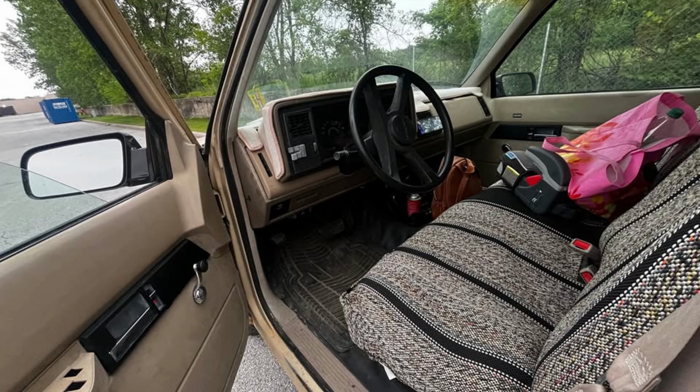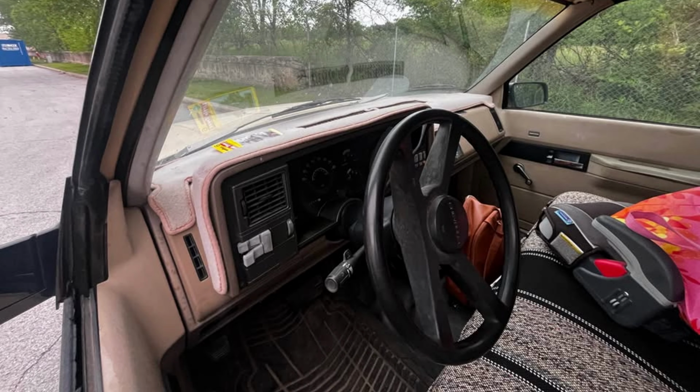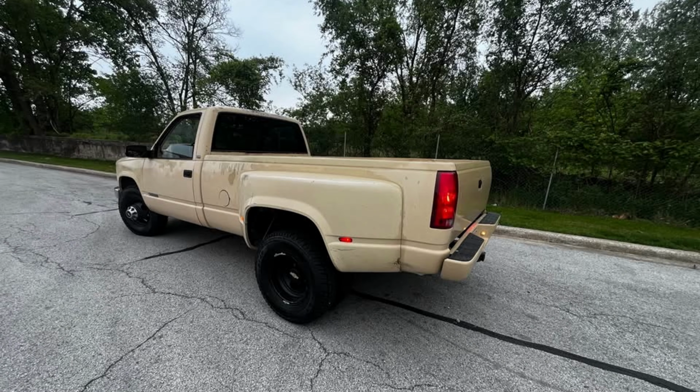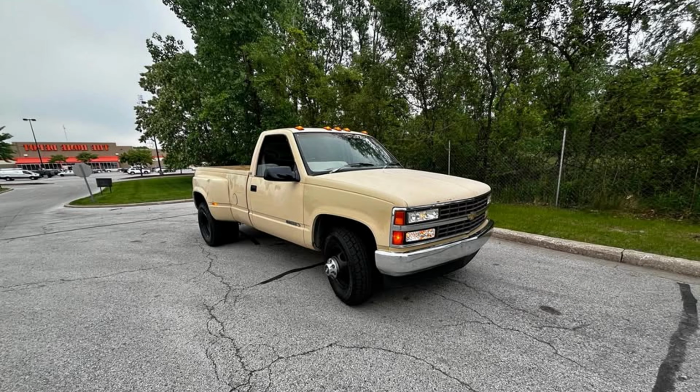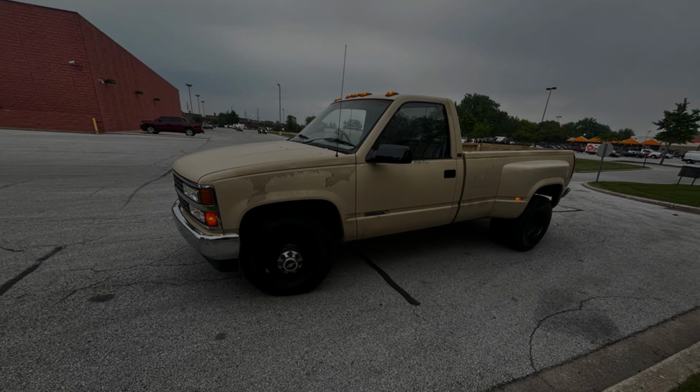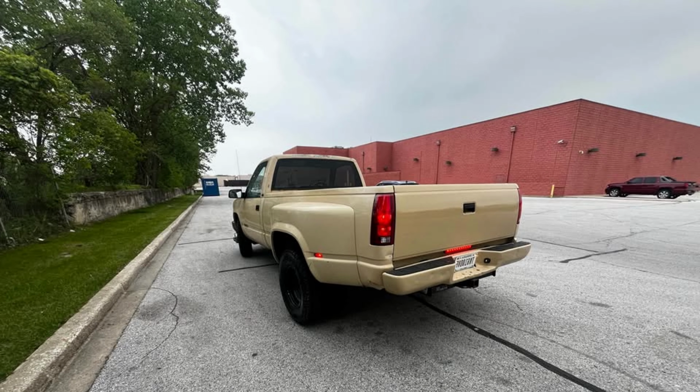Recently, the vehicle has been upgraded with brand new headlights and taillights, ensuring improved visibility and safety on the road. Additionally, all 6 tires have been replaced with new ones, providing better traction and ride quality. These updates, combined with its rust-free condition, make this Chevrolet 3500 a reliable and ready-to-drive truck that's perfect for both work and everyday use. Number 9.